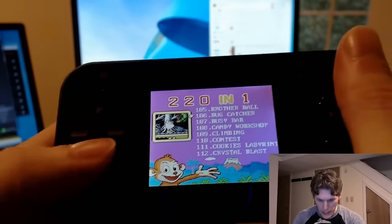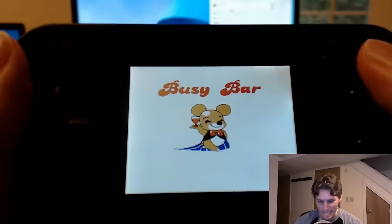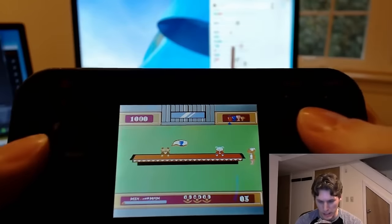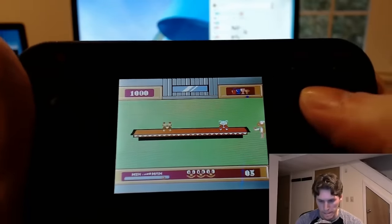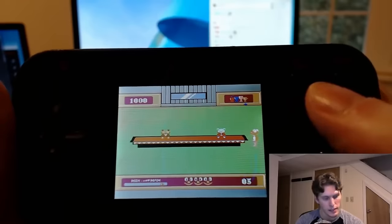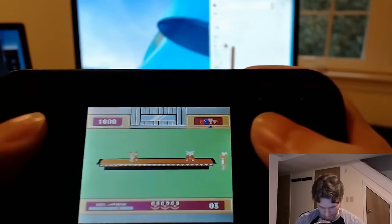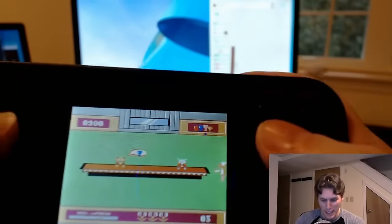Bug catcher, busy bar. Oh, busy bar is going to be great. I already love it. You have to probably serve drinks and... It's like, what's that tap game? Yeah, you have to throw it at people. He didn't catch it. Catch it. He just fucking screamed.